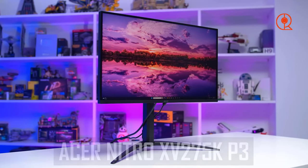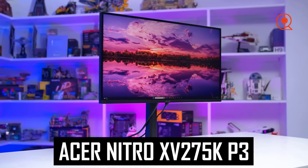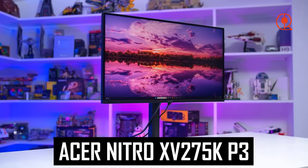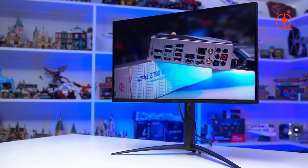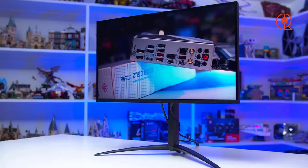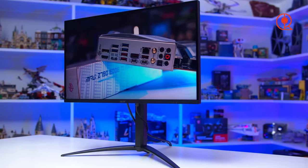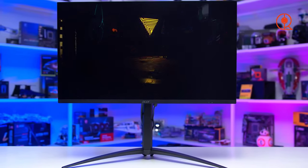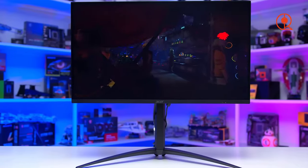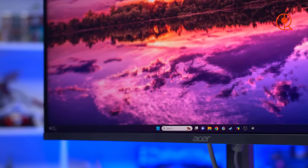The Acer Nitro XV275KP3 is a top-notch multimedia monitor that won't drain your wallet. Its mini LED backlighting and 4K resolution offer outstanding image quality, comparable to pricier options. Whether you're watching movies, gaming, or editing photos, the XV275K's vibrant colors and sharp detail will captivate you. One of its standout features is the HDR performance, which provides breathtaking brightness and contrast for an immersive viewing experience.